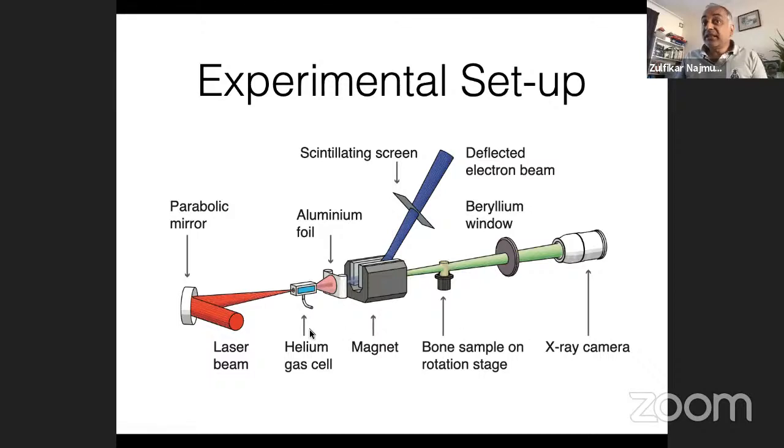And indeed, we do experiments to look for this radiation. So here's what our experiment looks like conceptually. There's this intense short pulse laser focused tightly into a gas medium. I said all you need is a gas medium, roughly ambient density. And out of the back of this gas cell comes some laser energy which is unspent, so we get rid of that with a foil. Then after the foil, you are left with a combination of electrons and X-rays.